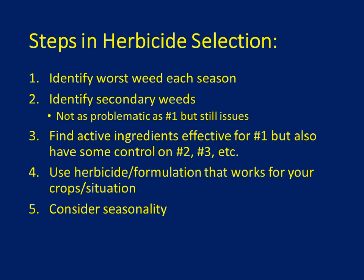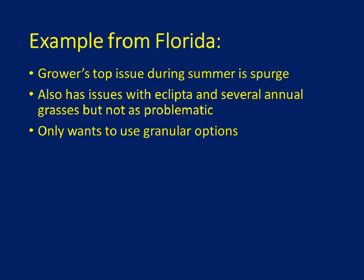Then we also want to identify some secondary weeds that might also be issues. Maybe they're not as problematic as our first, but they're still issues. We want to find active ingredients that are effective for number one, but also have some control on possibly our secondary or our third worst weeds that season. Then we want to pick herbicides and formulations that are going to work for our crops, looking at those labels, and I'll show you some resources to actually be able to look this up pretty quickly, and then consider the seasonality as well.